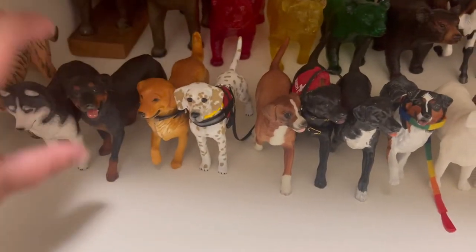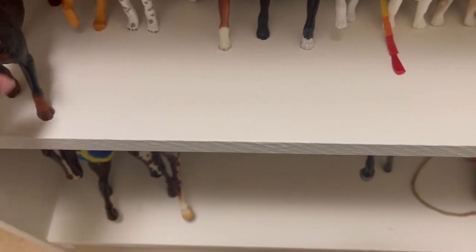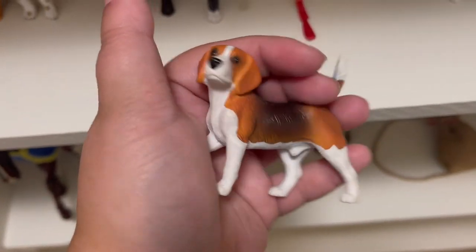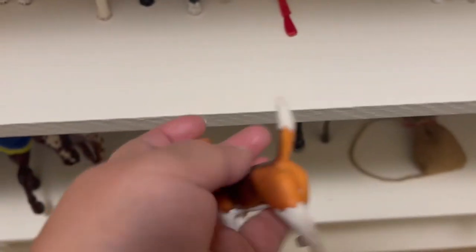And then I got two resin Australian Shepherds. They're both the same, so I got those two. And then I also got a Rottweiler. He's so cute. I love his big old smile. And then I got a beagle, and he's really nice. I was gonna customize him to look like my husband's beagle that he had growing up, but he's just too nice to customize, so.